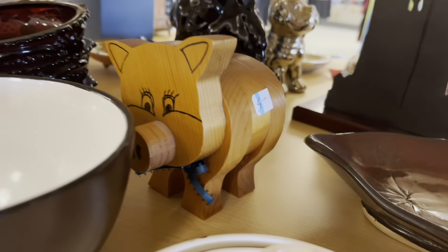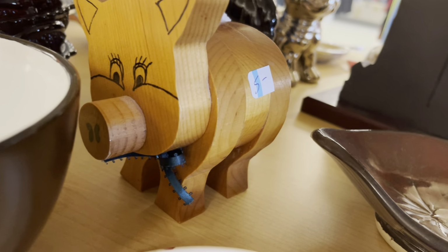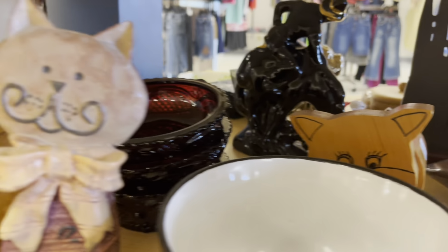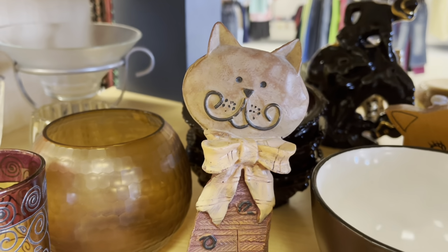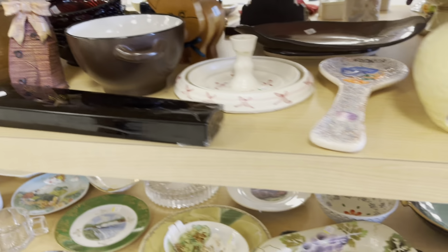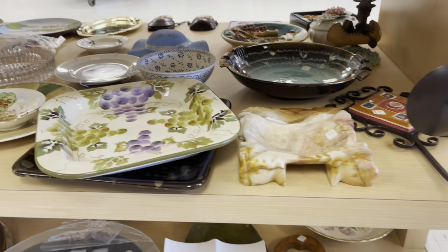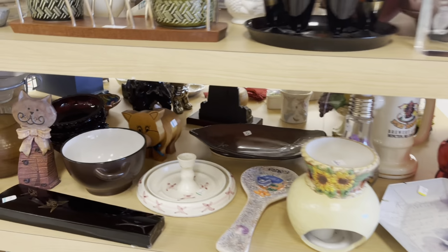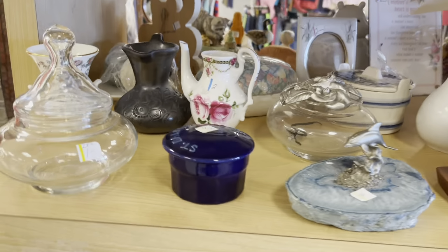More animals. What's this? Another pig made out of wood. It's sort of cute. Somebody took the time to make that and it ended up here. And a cat, I guess. You know, these would be maybe some kind of toys that a child could play with, I guess. And secondhand stuff like dishes, that's great too to buy.